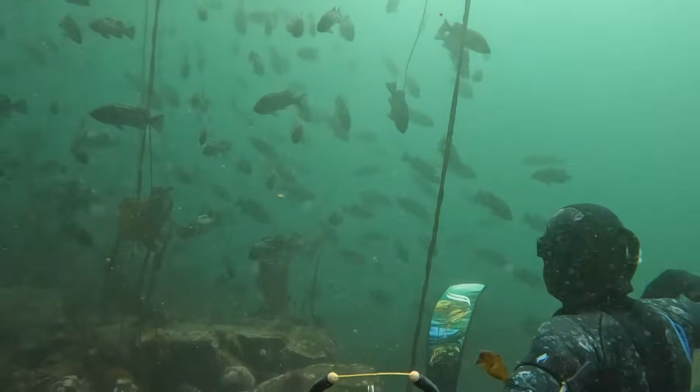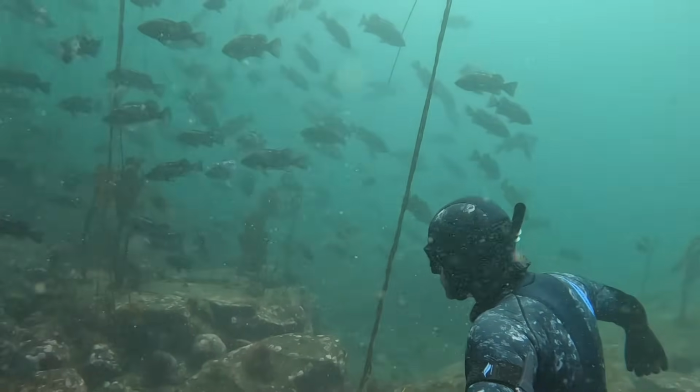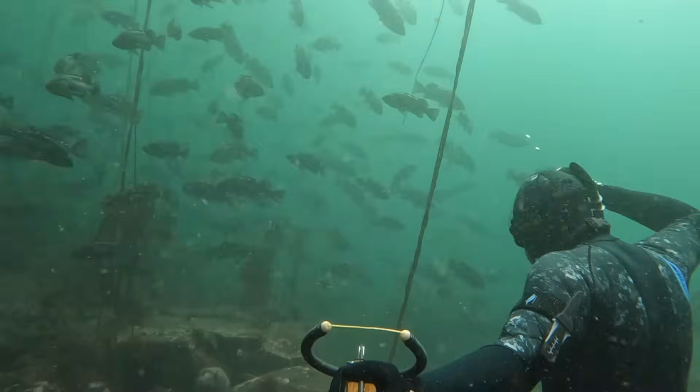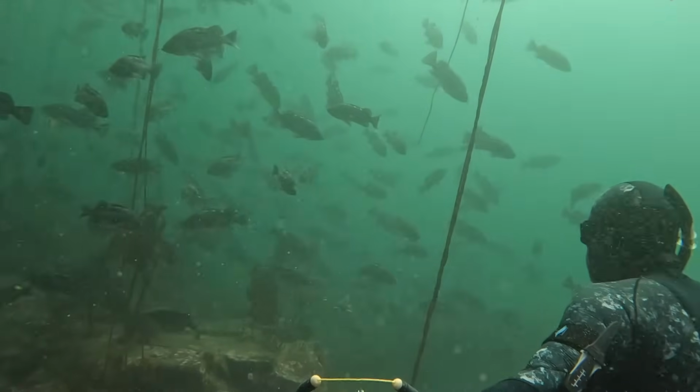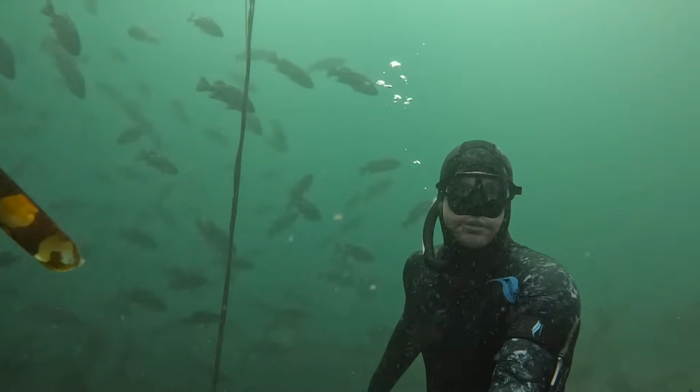All these fish here are the same species. It's a big school of black rockfish. But this particular spot was really hard to dive. We really only had 10 minutes in this spot to get the job done. So we both had a little swim down like that, and then it was time to get to business.